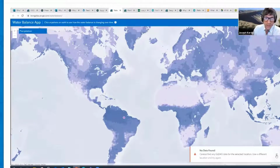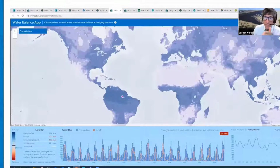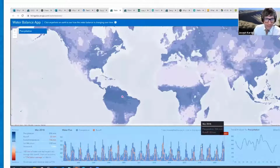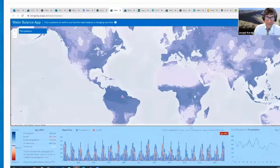So if we did this, we could say, well, gosh, wouldn't it be great if I could look at not real time, but close to real time precipitation for different parts of the world. So here I clicked on the Amazon. Wow, it's not a summer and winter, it's a wet season and a dry season, right? As I pan across this graph, I see that the wet season is May, April, March. The dry season looks like right about starting now, September, October, November. So you've got this seasonal wet season and dry season.